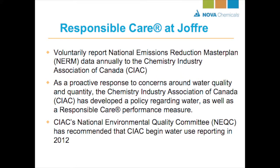So as part of responsible care, we voluntarily report to a National Emissions Reduction Master Plan, which is put together annually by the Chemical Industry Association of Canada. And it does focus a lot on air emissions and some metal emissions. So as a proactive response to concerns around water quality and quantity, the Chemical Industry Association of Canada has developed a policy regarding water as well as a responsible care performance measure. And recently they've recommended that they begin water use reporting this year. One of the other things around water that is represented by the Chemical Industry Association of Canada for NOVA is sector-specific conservation, efficiency, and productivity water plans that they've recently presented to Alberta Water Council, and hopefully we'll have a final report of those later in the year. That will be our baseline to continue to measure where our conservation in that industry is going and what we're able to achieve.